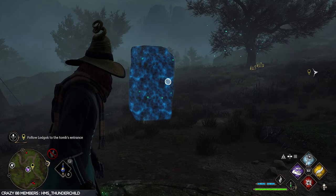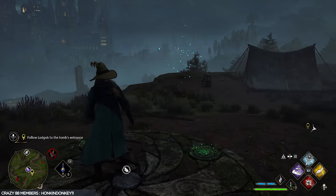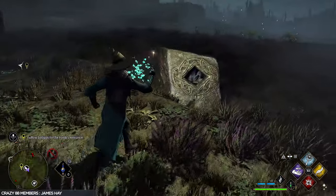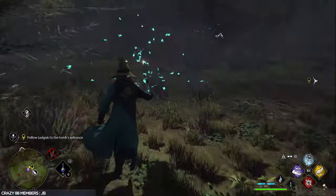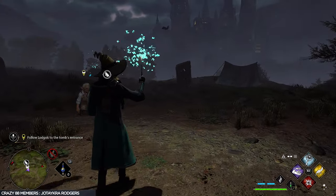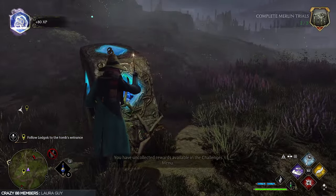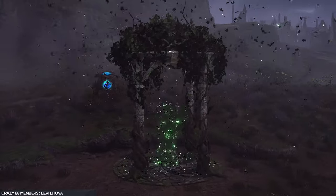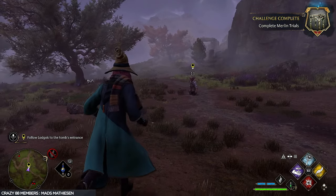Revelio! Lumos. Follow the NPC to the Collector's Cave and activate the Floo Flame.